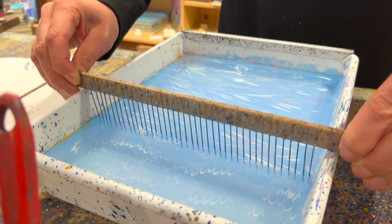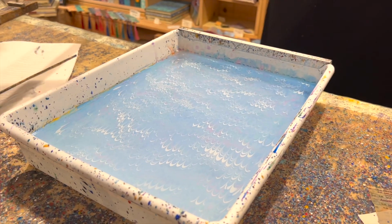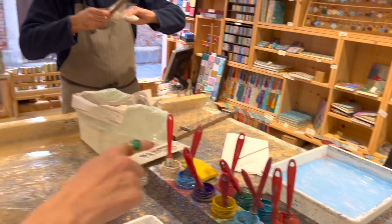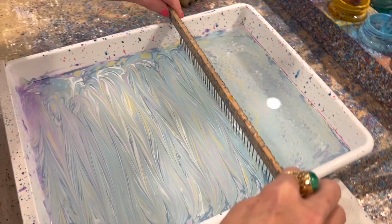Oh, I love yours. I really think that's perfecto. So pretty. The white in yours works really well. I think also that pale blue that I added may have actually contributed. It's really improved yours.